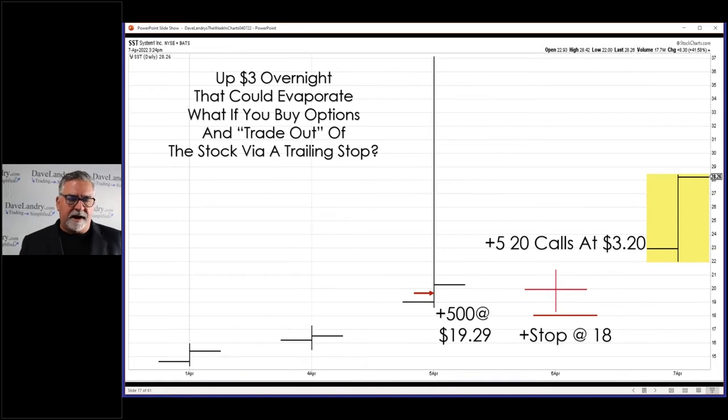So I picked up 5 calls at 3.20. Now remember, I'm up $3.20 overnight. So if I exit the stock now, I made $3.20 and I bought some, and I still have my position. So it's kind of like my risk goes to zero on the position, sort of. Depends on how you look at it. But I bought 5 calls at $3.20, and these are the 20 calls.